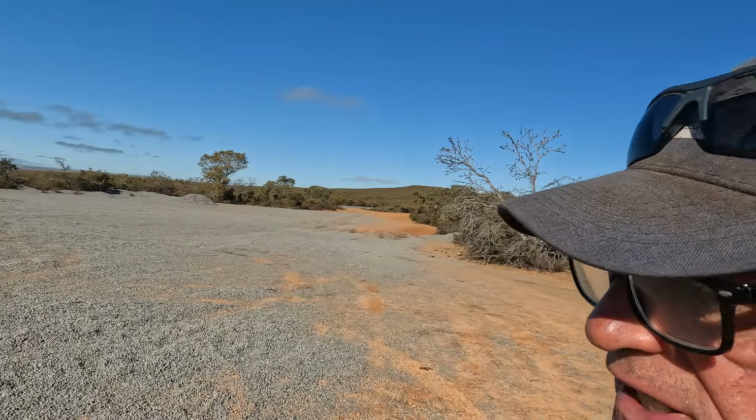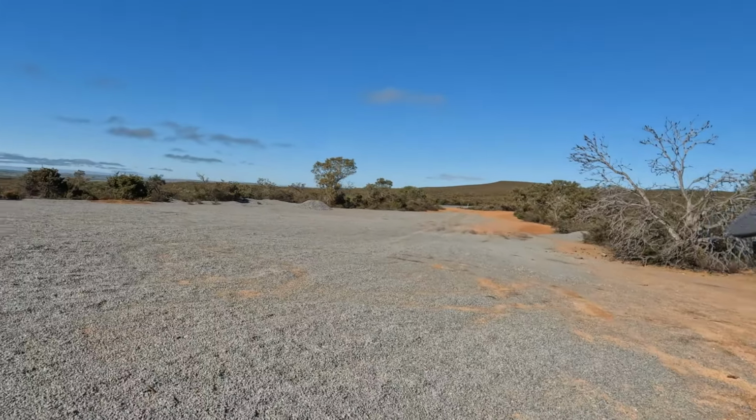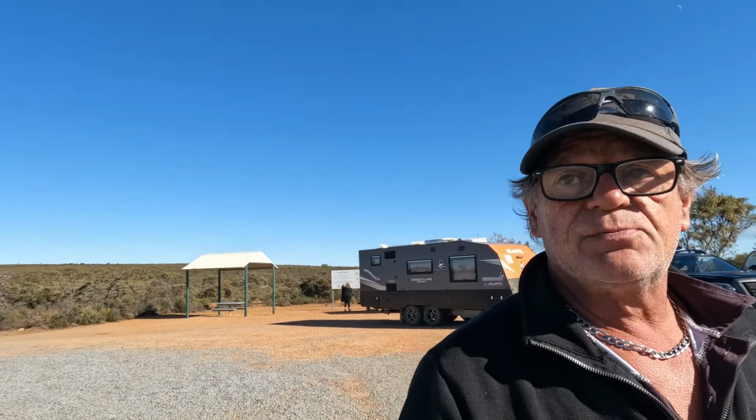Right, this is your camping area. It's blue metal, so you won't have that much stuff coming into your caravan. It'll be nice and clean. And as we know, it has rained here. People have had campfires here by the looks of it. You've got your bush tracks that you can wander out through.